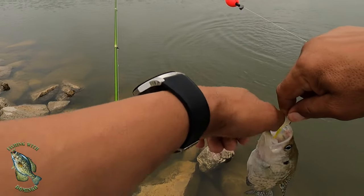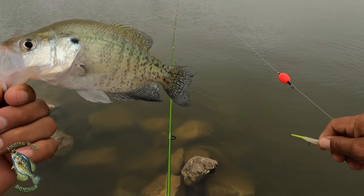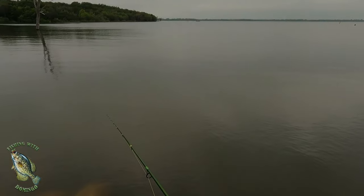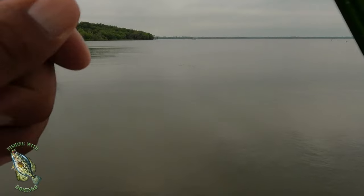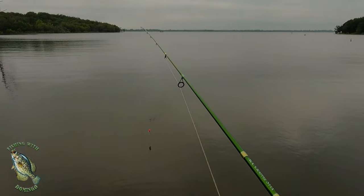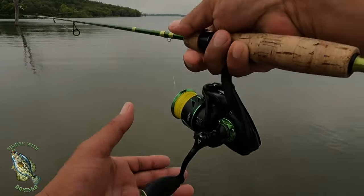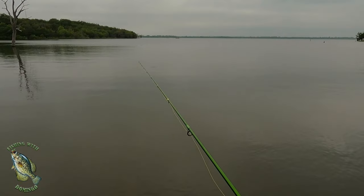There's a crappie. Yeah, buddy. There's a crappie. That's what I'm talking about, guys. Oh, yeah, he's quicker than I am. Let's throw it back out there. See if he'll take it again.